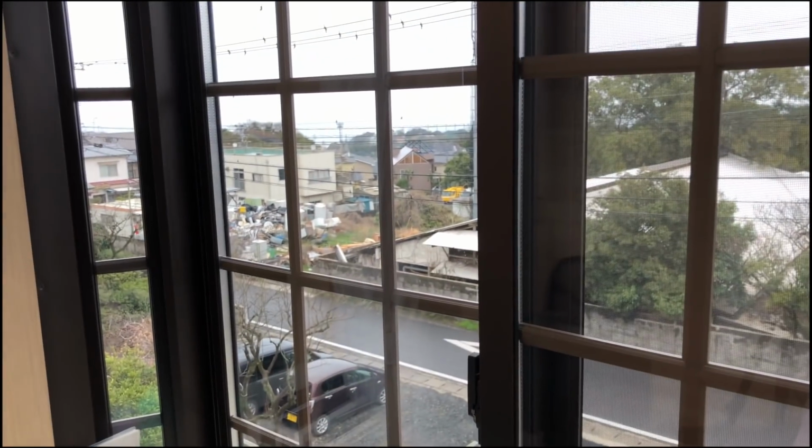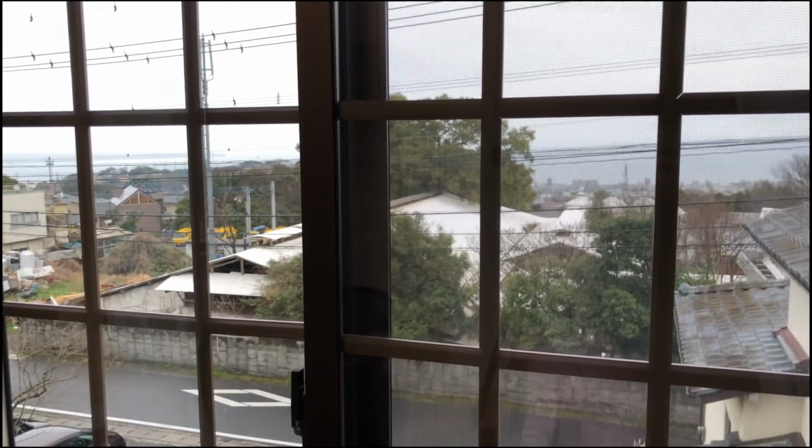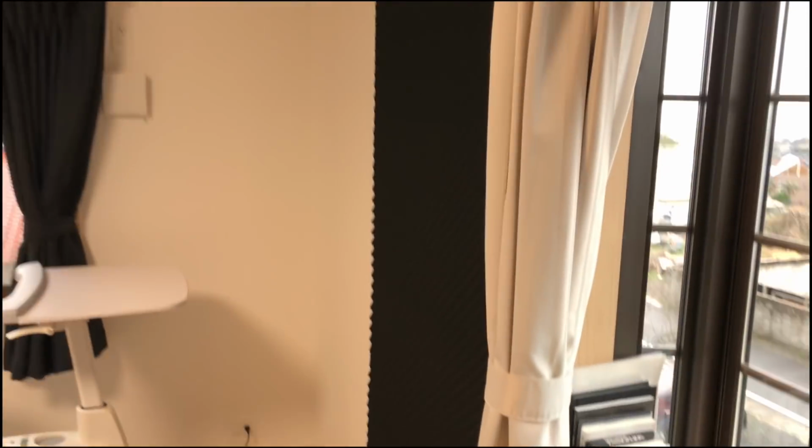I'm on the second floor of this building, so it's got a pretty nice view. I don't know if you can see the ocean, but if you go past the junkyard, you can see the ocean. So, Beppu, I absolutely love this city. And then on the walls here, I have some sound dampening foam because without this, the room is very echoey and very difficult to get quality audio.